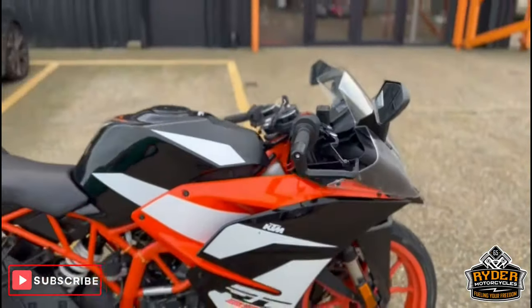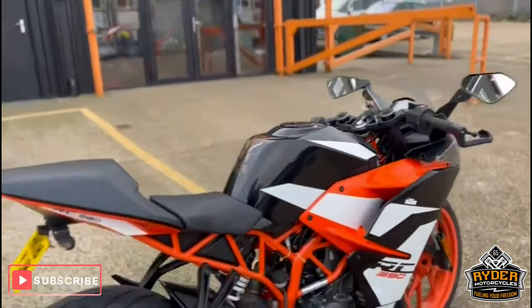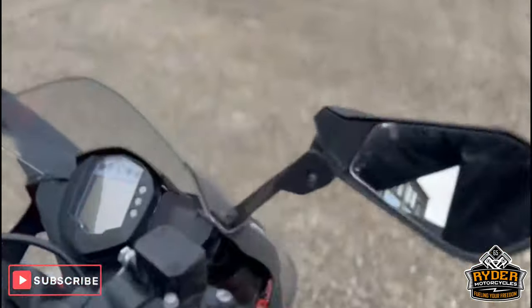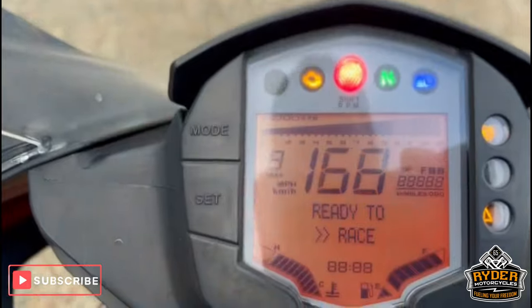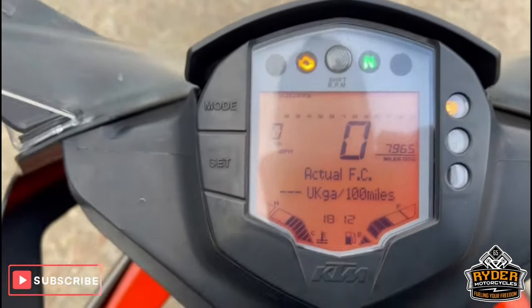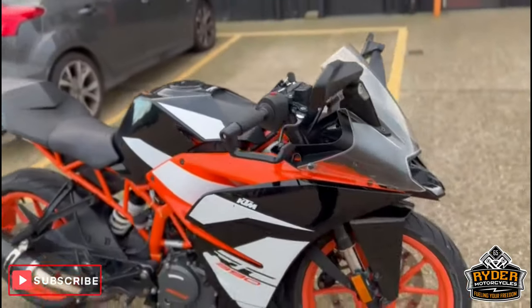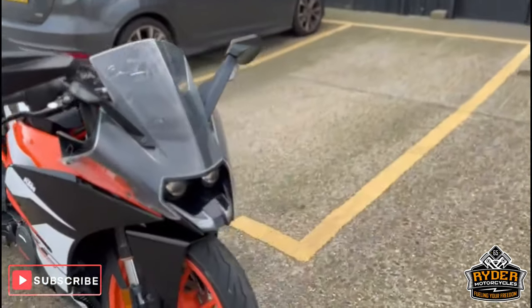Arrived from stock, it's this really nice KTM RC390. It is a 2018, really nice, with an old mileage of 7,965. The bike's yet to have a valet. Just a quick round video just to show you the bike.